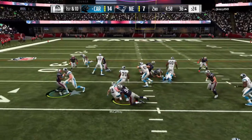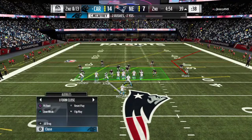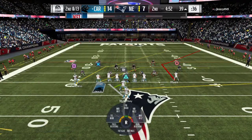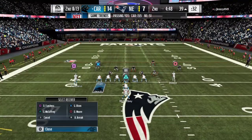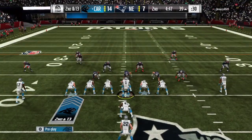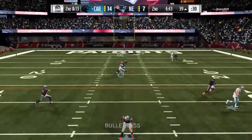On first down, this is McCaffrey. And the play goes nowhere, losing yardage back near the 40 at the 39. A loss of a full 3 yards, and now it's 2nd down. On 2nd down, here's Newton.